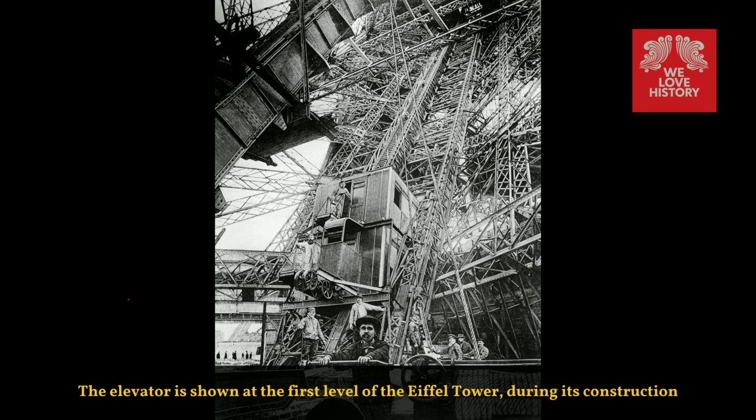Here's a shot of the elevator at the Eiffel Tower, way back during its construction. We're looking at it on the first level.